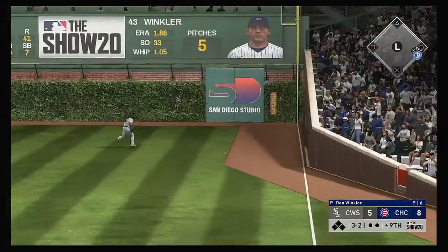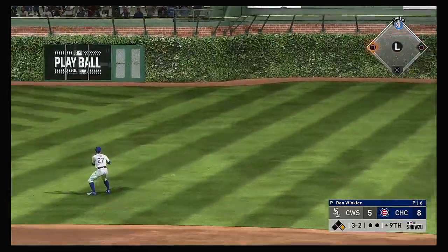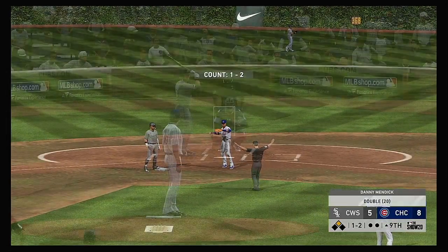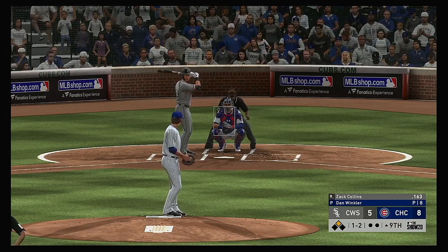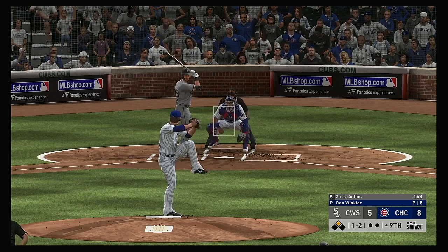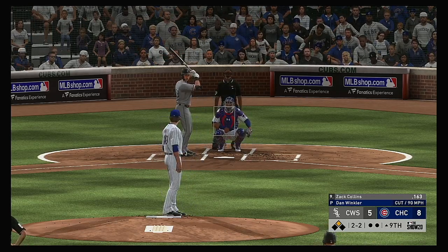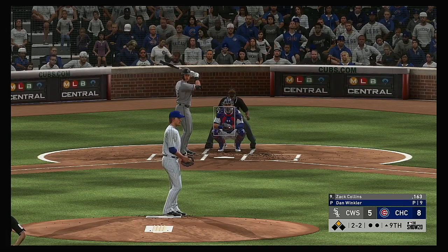Slap hard the opposite way. A leaping try, but it's out of his reach and into the outfield. Not in time, and he's in there with a double. Now batting, the catcher, Zach Collins. Standing in now, Zach Collins. And this pitch misses for a ball, and the Chicago catcher's back even at 2-2.